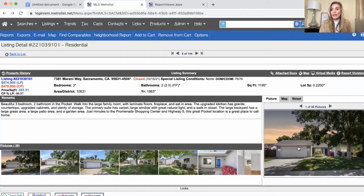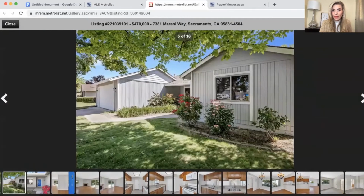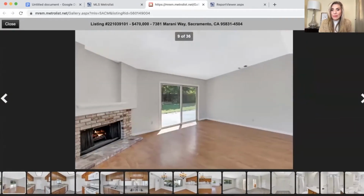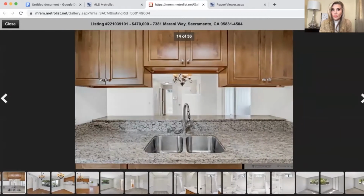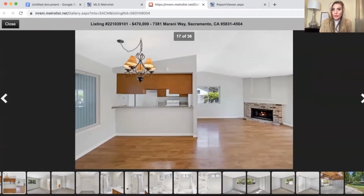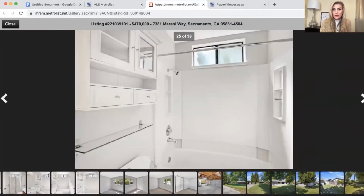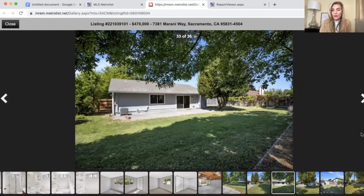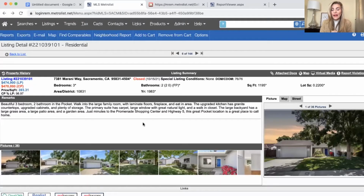So this is a 3 bed, 2 bath, 1,195 square feet. Now let's look to see what you can get. Where is the value? Cute. A lot of light, some upgraded flooring, upgraded kitchen. Nice and clean, light and bright. We'll just go to the backyard. Nice big backyard. Okay, and that house was built in the 80s, which is when the pocket boom was.